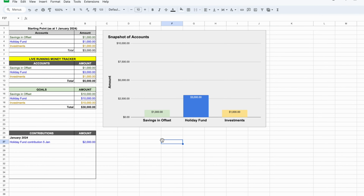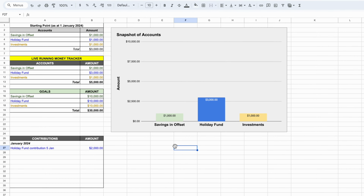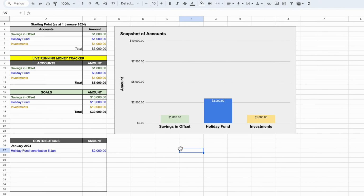So I've never had a goals section in my budget before, but I really like the idea of it sitting underneath my Lime tracker. It just makes sense. I don't know why I didn't do it sooner, but there you go. I'm putting it now in my budget. And I think it will be a good reminder to see what amounts I'm working towards and how I'm tracking.